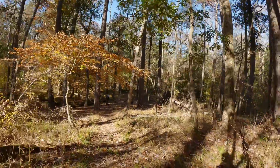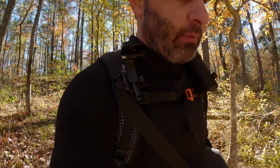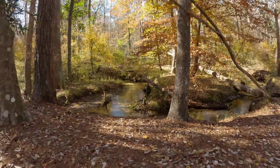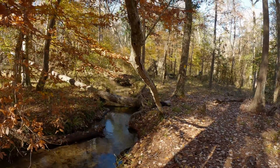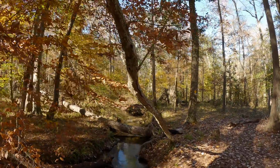Wildlife, never really seen any this morning, other than the drive in this morning. Saw a couple of deer, raccoon, but the birds have been quiet today. Anyway, we're about to get near a little creek here, so I'll spin around and show you that. Water is pristine. There's some good water to filter, but I still have some, so I'm not going to bother. Anyways, we'll check back in a little later. Stay tuned.